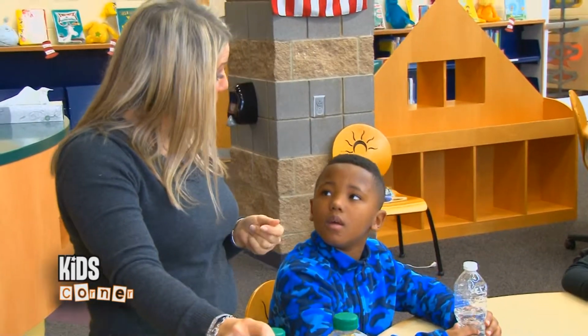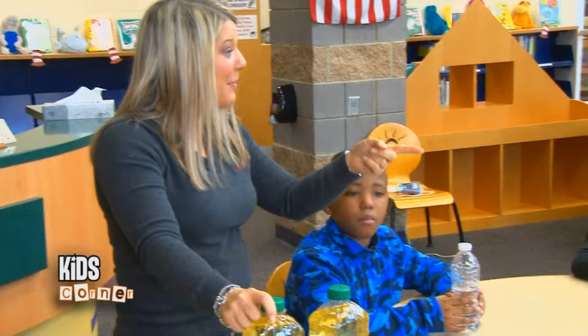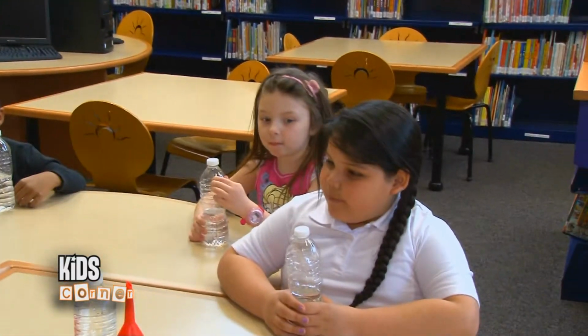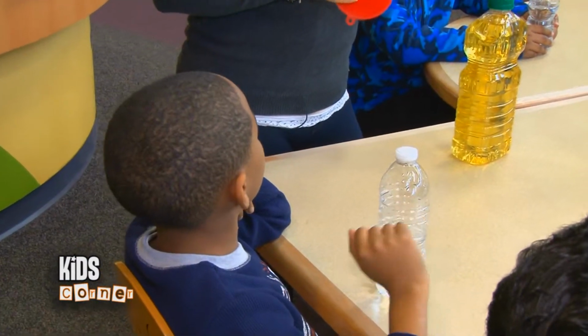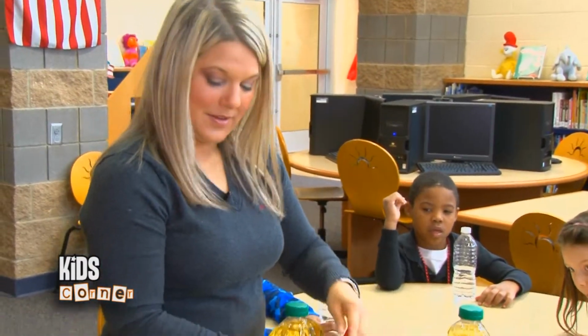Do you think it's gonna separate? It's gonna separate. You think it's gonna separate. How about you? Mix. You think it's gonna mix. What about you? Would you like to guess? Go ahead, what are you guessing? Change color and then more is gonna be coming up here. Do you think that's what's gonna happen? All right, well, we're gonna see.